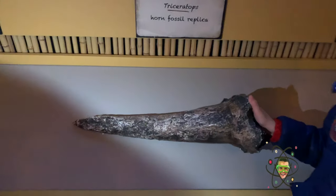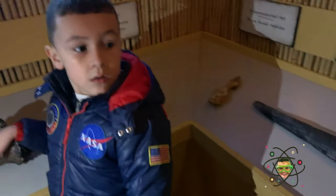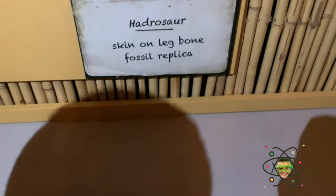Guys, look at the Triceratops' horn. Wow, so this is the horn that's actually on that Triceratops back there. Yeah.